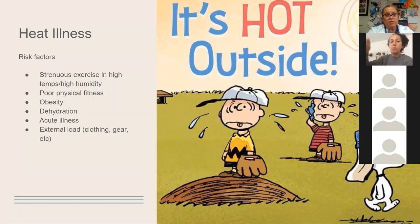Risk factors for heat illness: there's strenuous exercise in high temps and high humidity. And the humidity is a factor because obviously you're not able to get the evaporation off the skin as easily, and so the core temperature can more easily rise in high humidity conditions like July in Indiana. So just keep in mind that the humidity is also a factor.